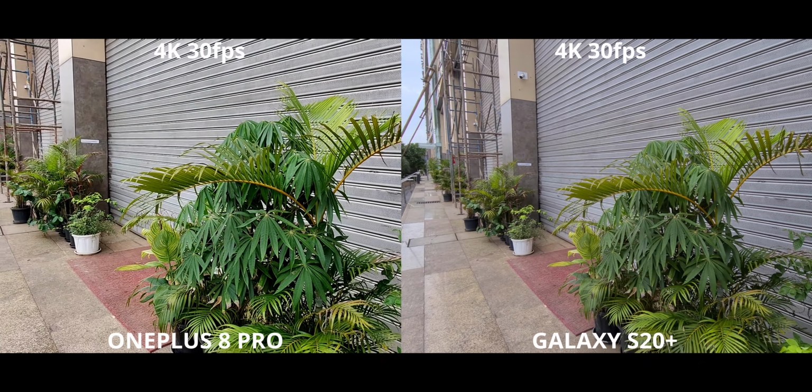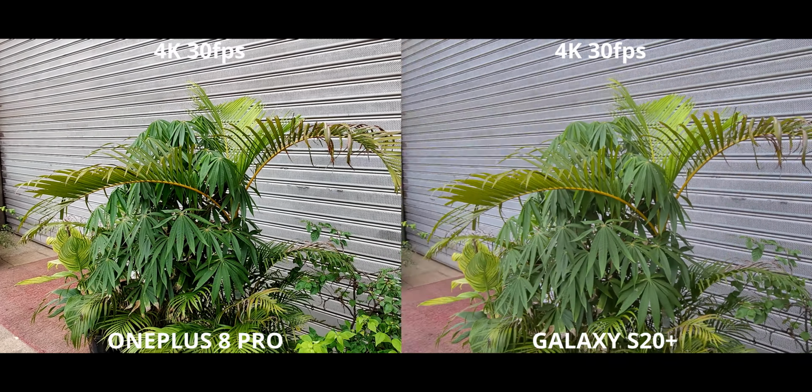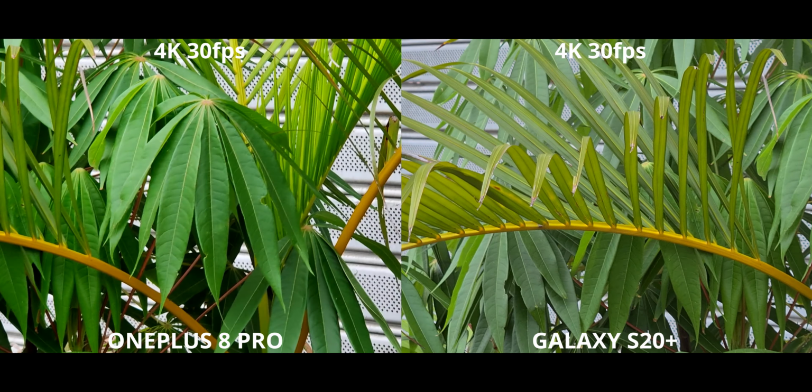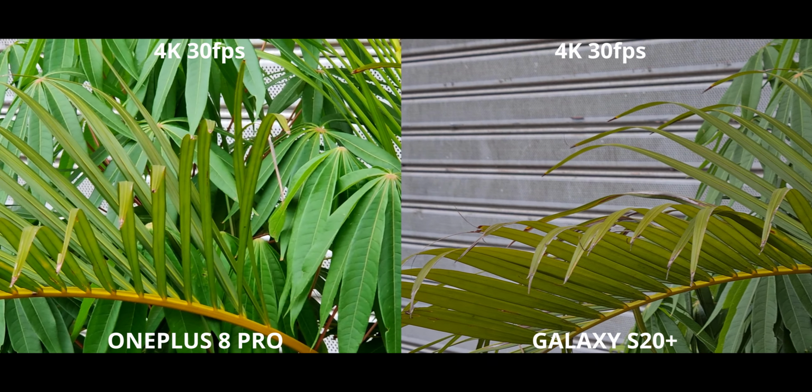Now zooming in to 3 times on both, and we get pretty much similar results with more vibrance and contrast on the OnePlus, while the S20 has a little bit more shadow detail in my opinion.